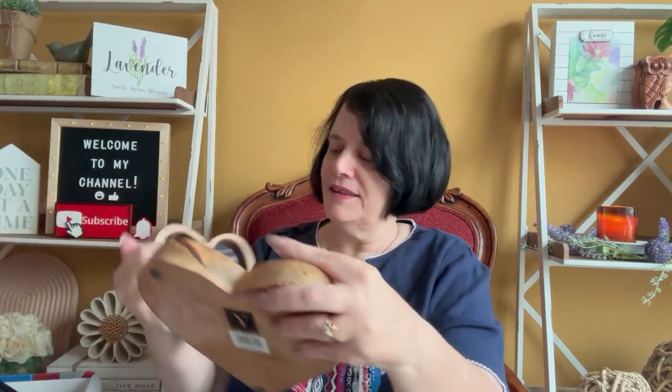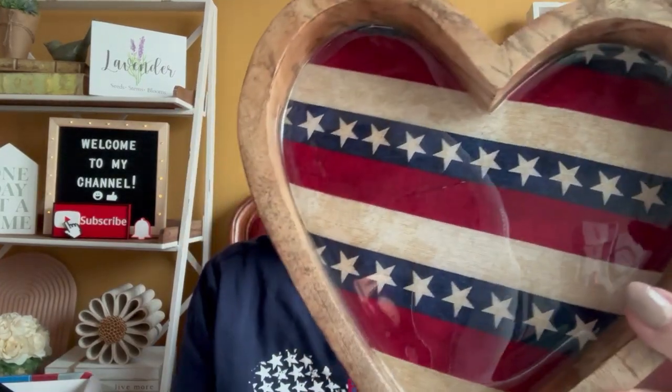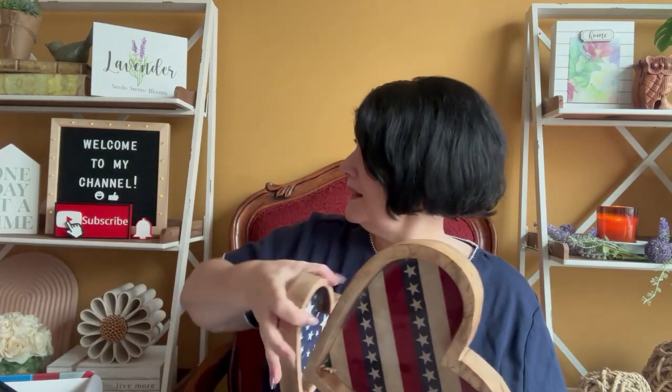And then we have, let me get them out. We have some mango wood trays. These are adorable. One's bigger with some stripes and the stars. And one is smaller with just stars. These are beautiful. It has little feet, so if you want to put them like that, you could also stack, you know, put them on a shelf like that.